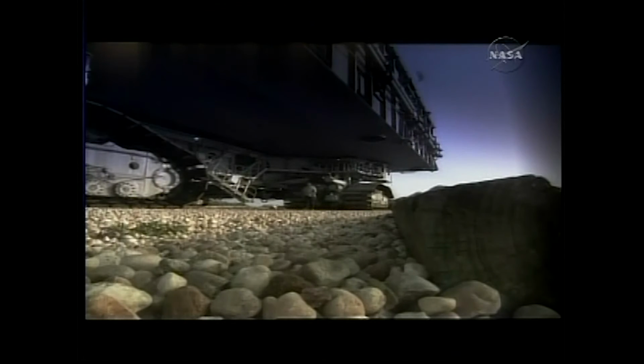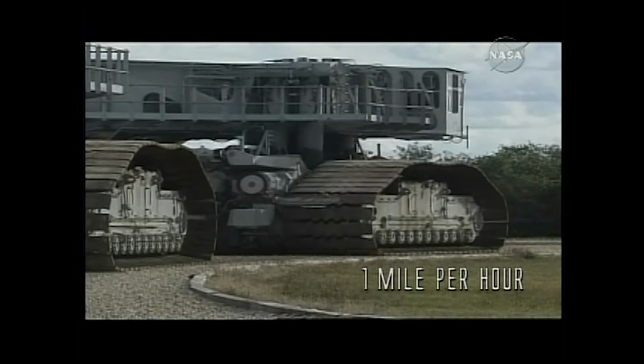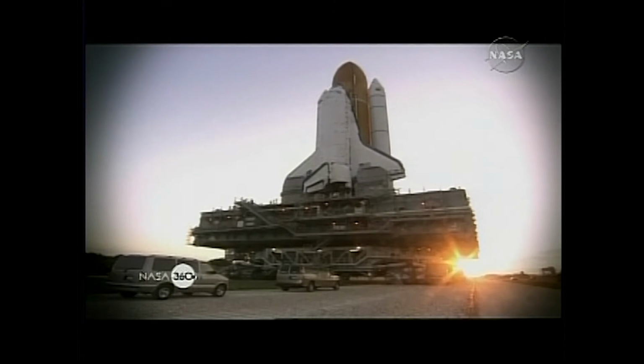It's not real super fast. We like to keep it probably around 1 mile an hour. Now its design speed when it was first designed was almost 2. But actually it is fast when you're on the crawler, I mean, because of the mass that it's moving.